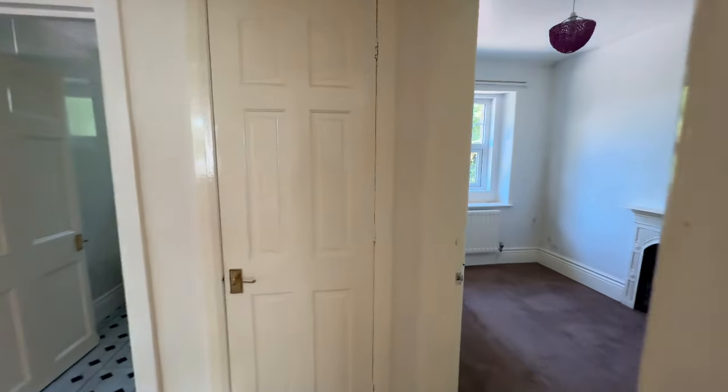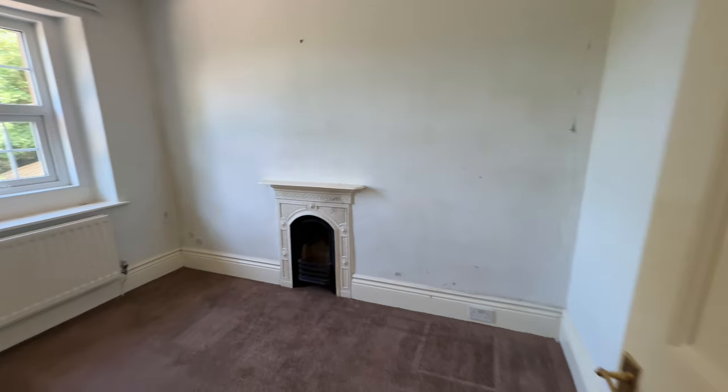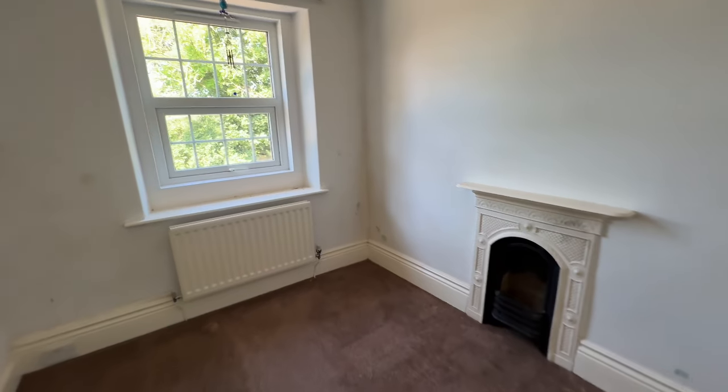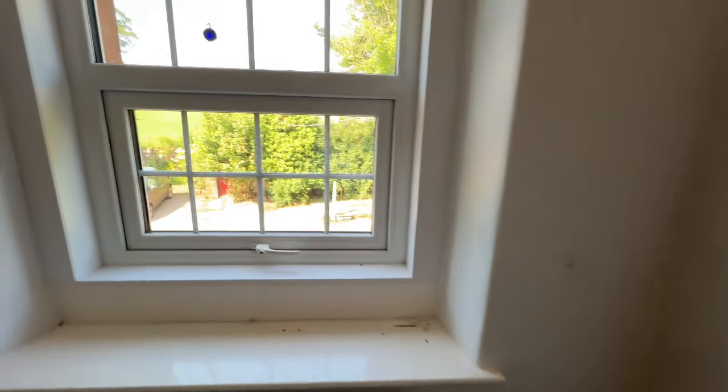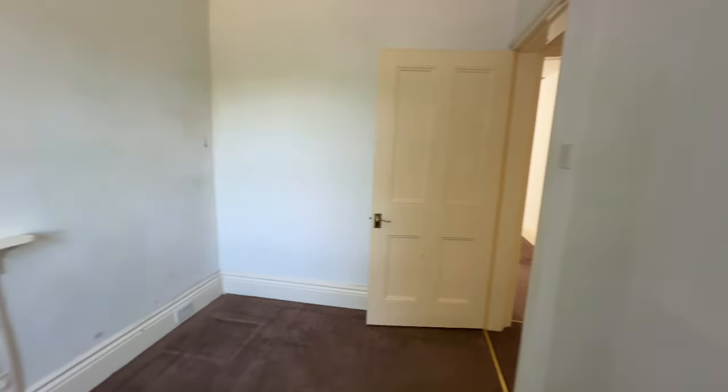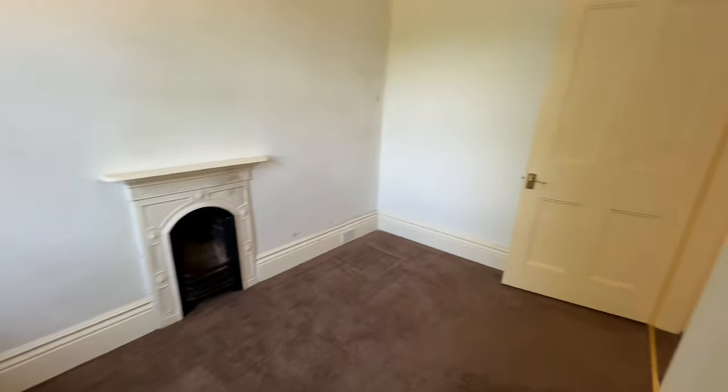Got a storage cupboard straight ahead of us, and then the third bedroom's actually got a fireplace as well, slightly smaller here but a small double room. And this time we're looking out over the front of the property down towards where my car's parked there as well. So good sized bedroom number 3.